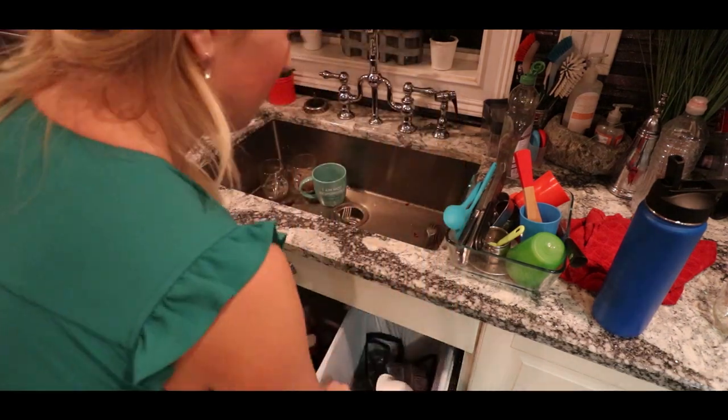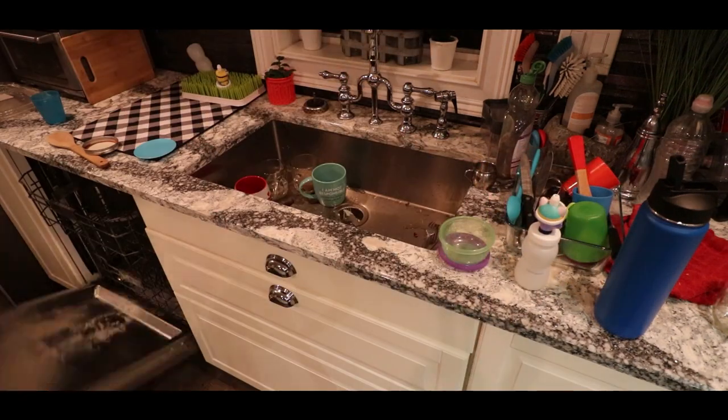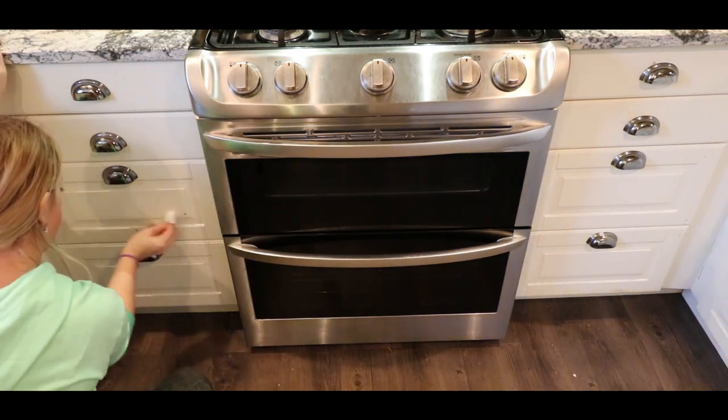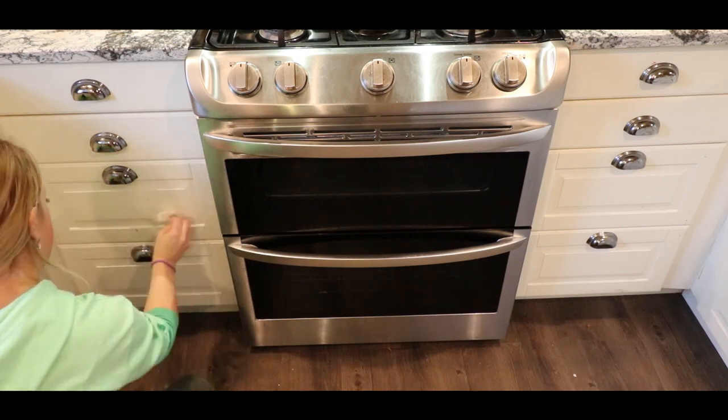This is how my son taught me to wear a hat. My son thought it'd be really funny if I wore his hat over my eyebrows down to my eyelids when my husband Scott got home. So we were just joking around about that. Now I'm just gonna wipe down the cabinets a little bit.